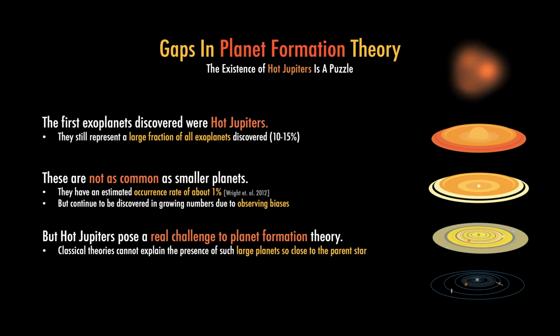And in fact, they still represent a large fraction of all the exoplanets we have discovered to date, something like 15%. But it turns out hot Jupiters are not as common as smaller planets. So their occurrence rate is expected to be something more like 1%. This discrepancy between the fraction that we've discovered and the total fraction that probably exists has to do with our observing bias, where our techniques are better at finding large close-in planets. But still, the existence of hot Jupiters poses a real challenge to planet formation theory. Classical theories based on the solar system, for example, cannot quite explain the presence of such large planets so close to the parent star.